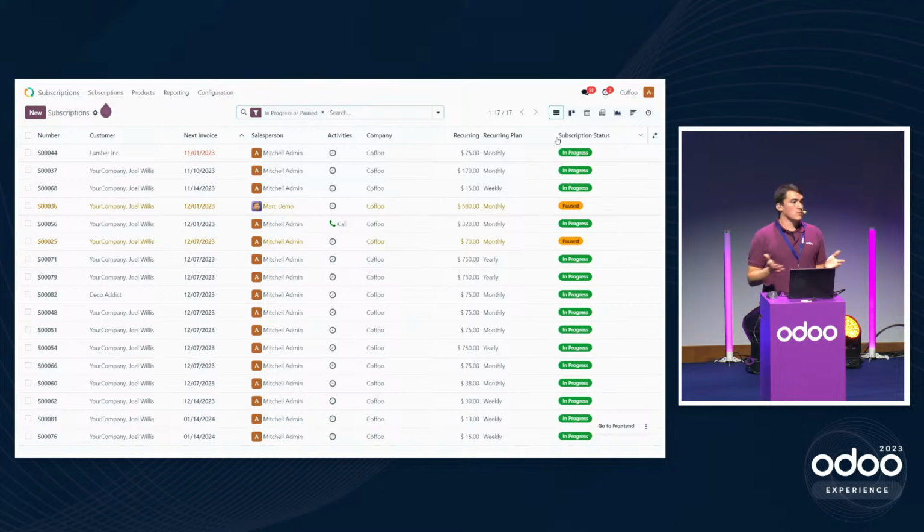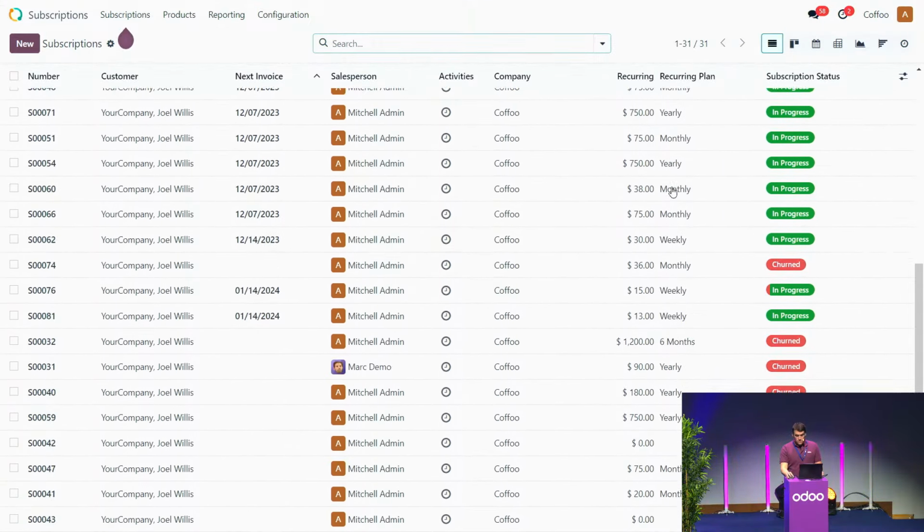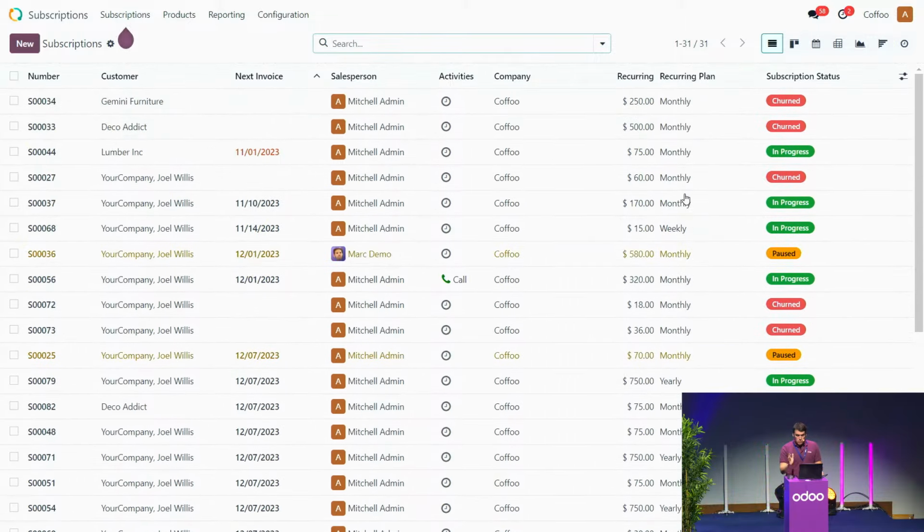Paused means Odoo will not automatically invoice this subscription. You will have to do it manually. And in progress means that you will have the benefits from the application, so it will be automatically invoiced each time the next invoice date is reached. If I remove the filter, then we can see that there are other subscriptions, some that have churned and some that are in quotation. So it's more clear than before.